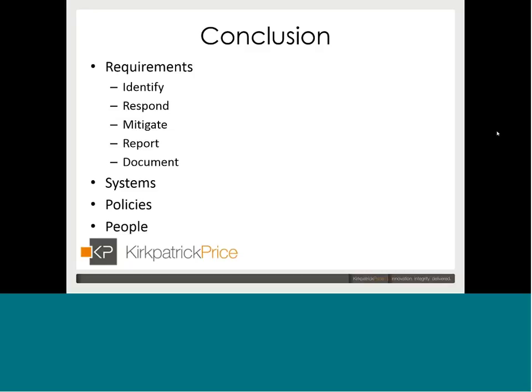Okay. Let's see, what do I do if I have a service provider who is supposed to help with incident response requirements?